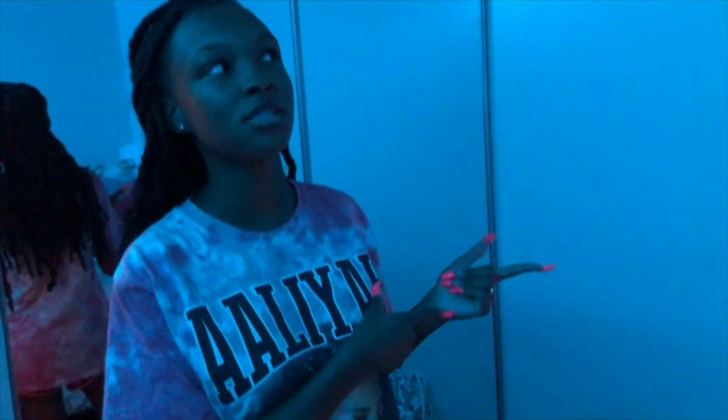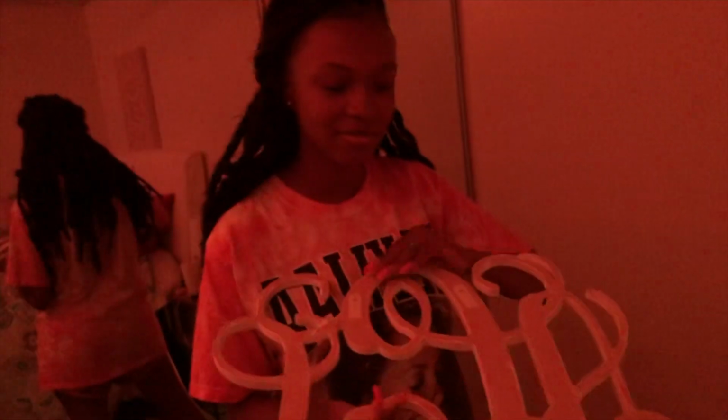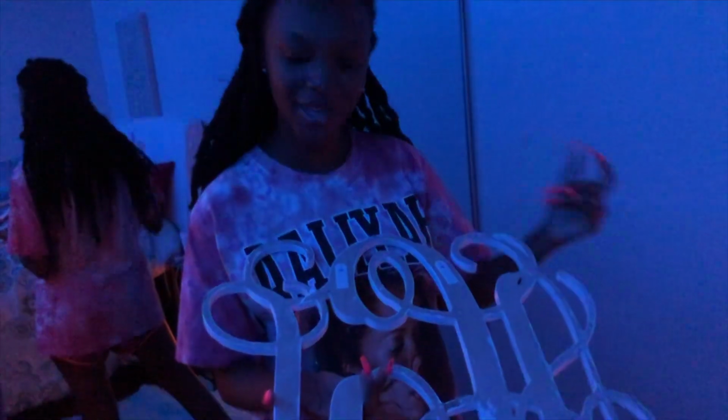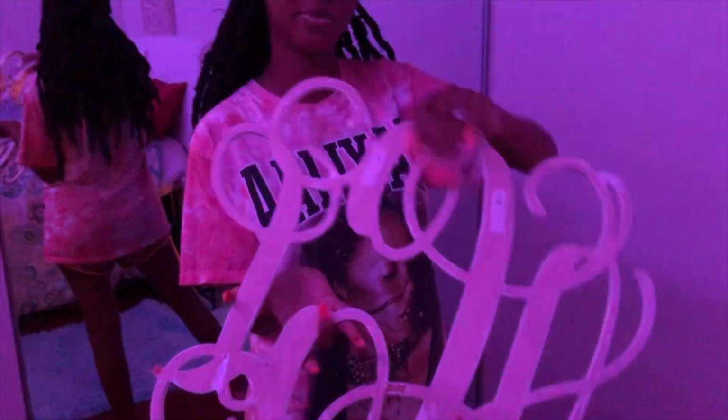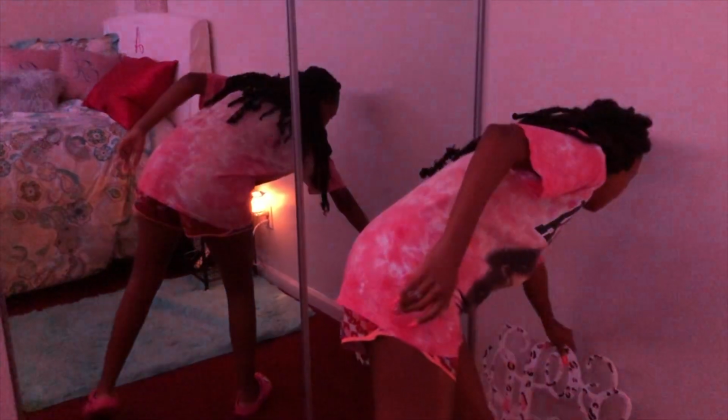A girl on TikTok said that she put command strips on the back of this. I did that, but hers was like, see, look at the command strips right there, y'all. But yeah, and I have my rug that I got from Walmart, you know.